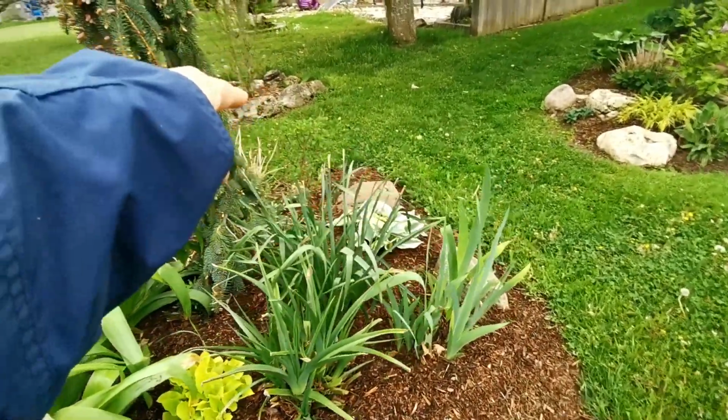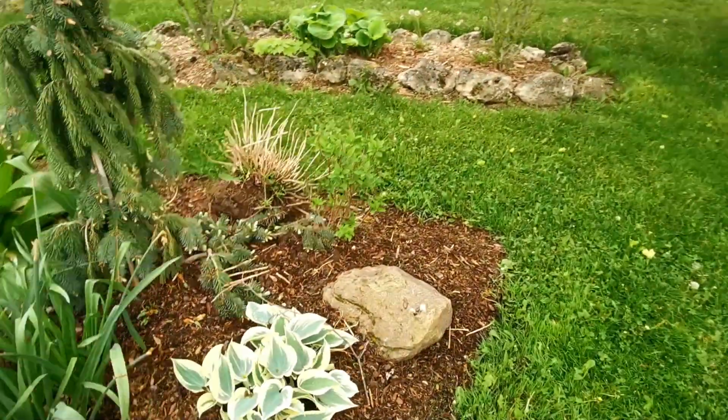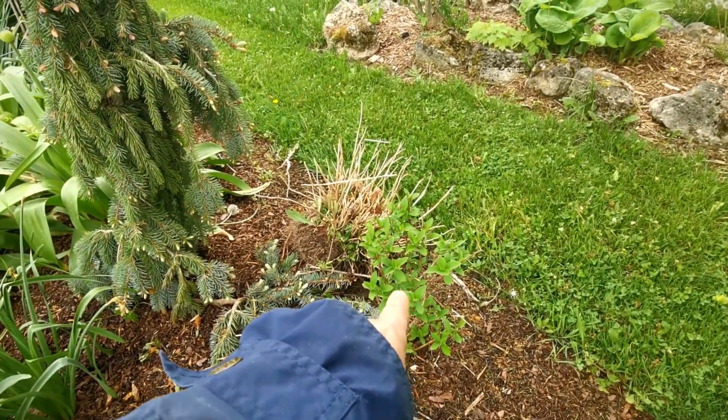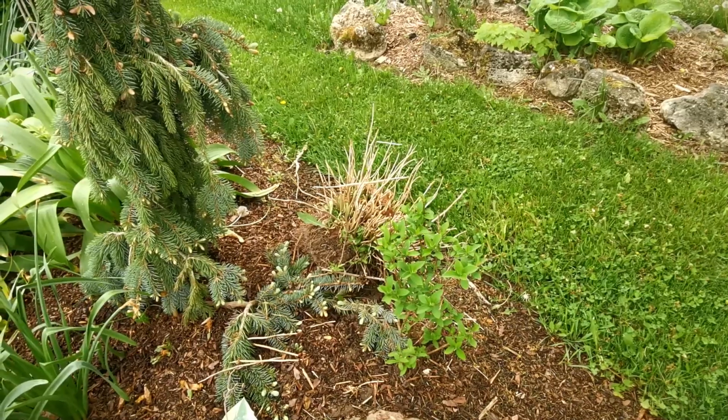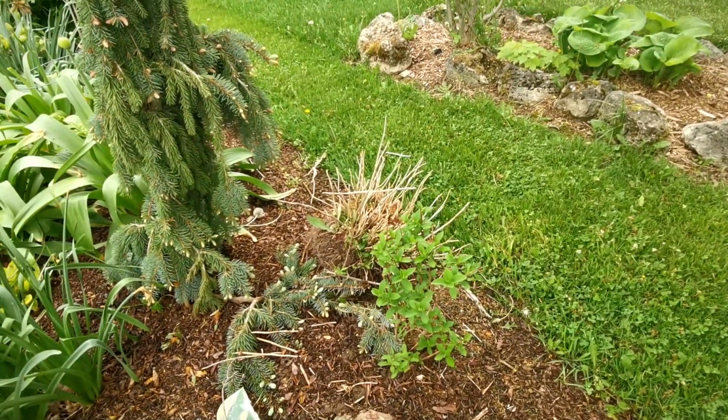And I just transplanted this here. This is a boho hydrangea, or not boho, bobo.